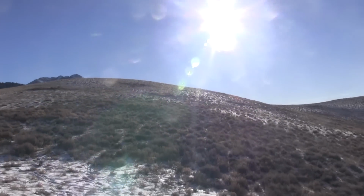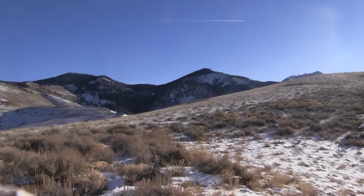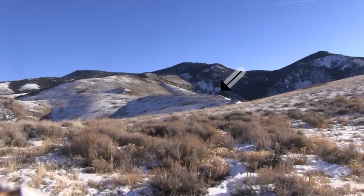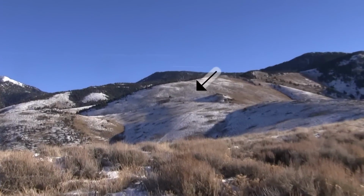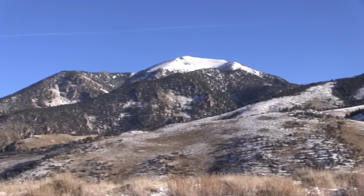So the plan was to backtrack a bit and hike up the back side of the ridge to stay out of sight. We could hike up to our right and get above them on the ridge they were on. Then we could hike down the ridge until this knob, and from there, hopefully be in range for a shot.